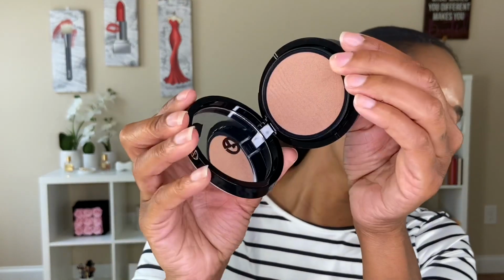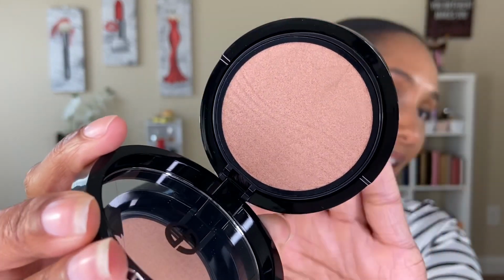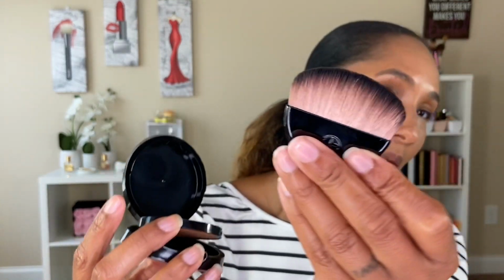And then when you open it up, you get a mirror right here. And then this is the actual powder, which I love the design of. And then if you lift up the powder, you get this brush that most of the time I'm not gonna use the brushes, but y'all, this brush is so soft. Do you see the silkiness of that?